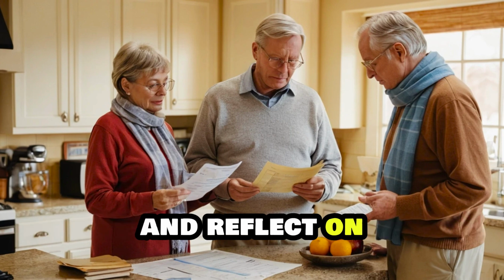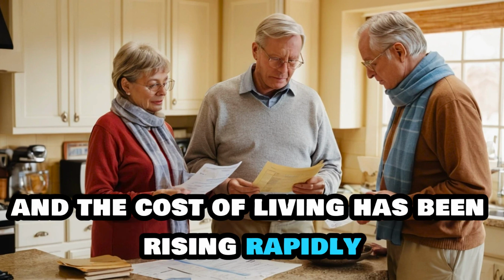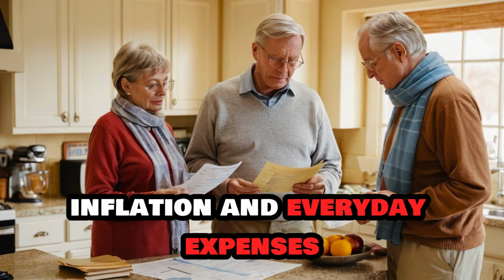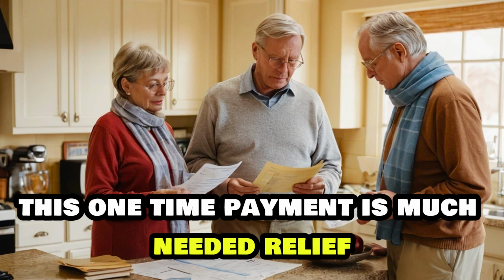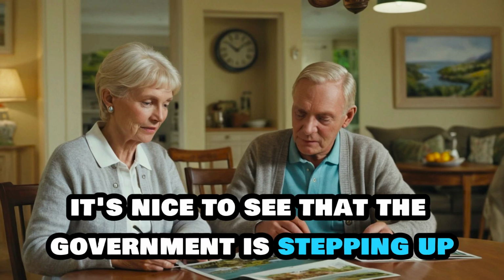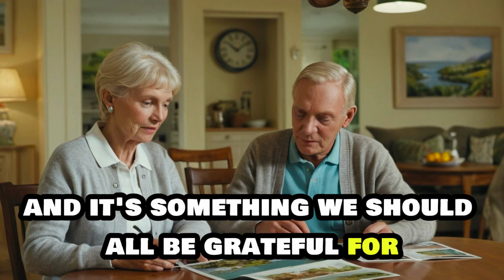Let's take a step back and reflect on why this $4,000 payment is so important. Millions of Social Security recipients are living on fixed incomes, and the cost of living has been rising rapidly. Many individuals and families are struggling to keep up with growing healthcare costs, inflation, and everyday expenses. With everything going up, this one-time payment is much-needed relief. It won't fix everything, but it will certainly help cover some of the immediate expenses that many people are facing. It's nice to see that the government is stepping up and recognizing the financial strain that Social Security recipients are under. This is a positive change, and it's something we should all be grateful for.